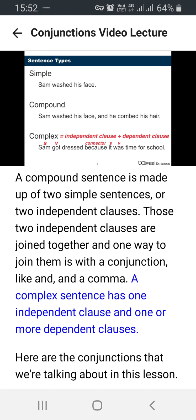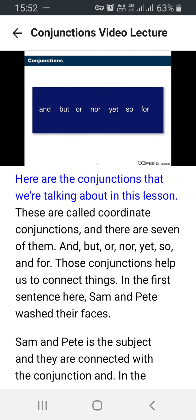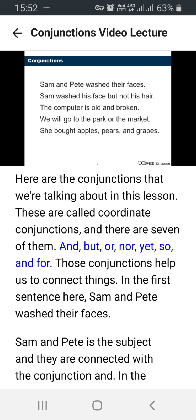A complex sentence has one independent clause and one or more dependent clauses. Here are the conjunctions that we're talking about in this lesson. These are called coordinate conjunctions. And there are seven of them. And, but, or, nor, yet, so, and for. Those conjunctions help us to connect things.